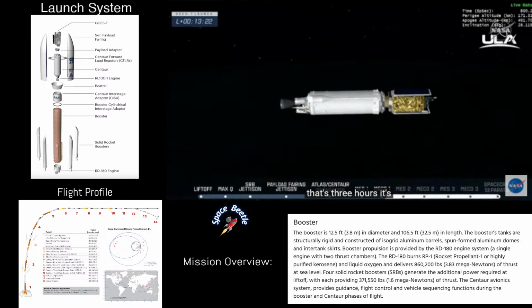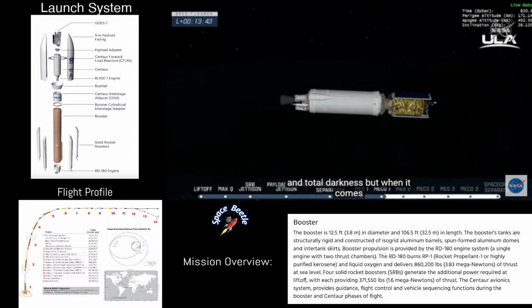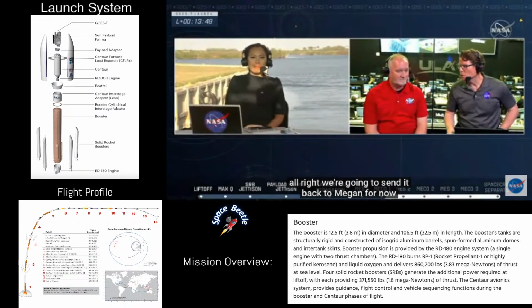As you're looking at the animation, we are in orbital darkness. The sun is blocked out, and so the animation is reflecting that at this time. So we can't see the Earth behind it. They give it that kind of accuracy in terms of its look. So the spacecraft is in total darkness, but when it comes out and those solar rays unfurl, it'll have some power. All right, we're going to send it back to Megan while we coast, but we'll be back for that second burn.